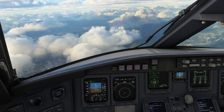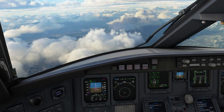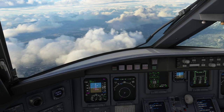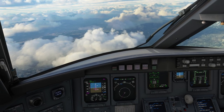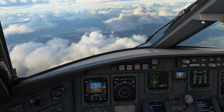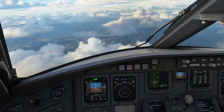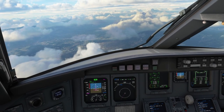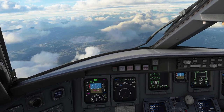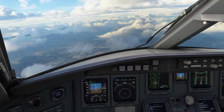Just trimming the aircraft so it's not climbing too much, but obviously as it accelerates it generates more lift and tries to climb again, so we're just stabilizing that. But you can see we're accelerating very quickly, so we're going to pull the engine back now. The aircraft is doing 330 knots without even trying.